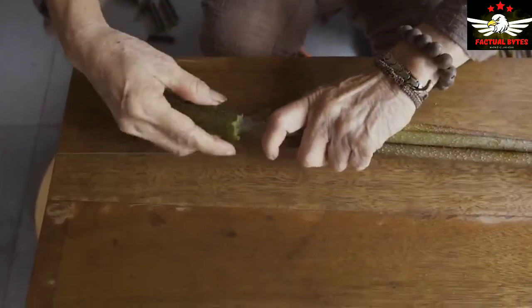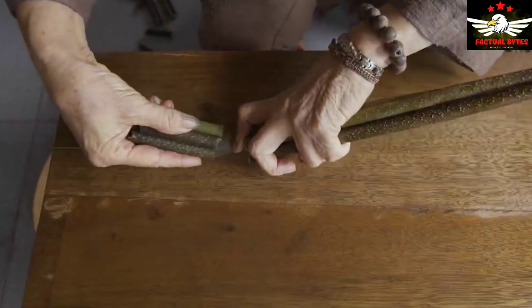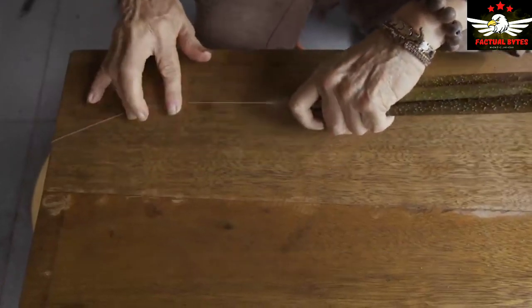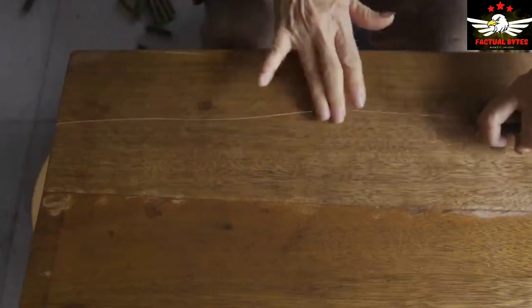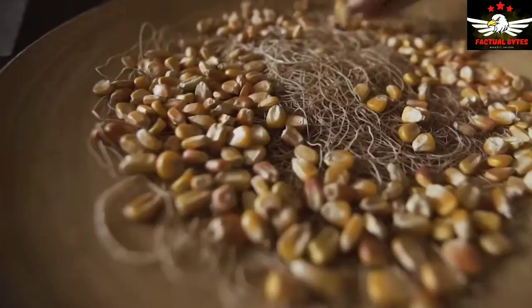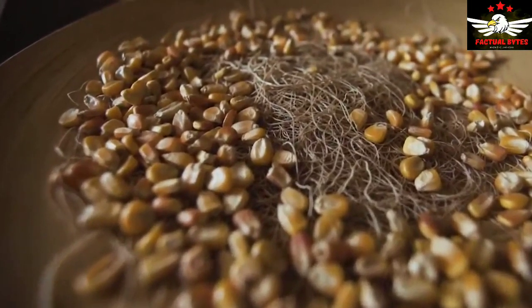Step 3. Preparing the lotus yarn. Fibers extracted from the stem are spun into yarn. Extracted fibers are placed in skeins on a bamboo spinning frame to prepare yarns and transfer the thread into winders for warping. Threads are made up to 40 meters long to avoid entanglement.